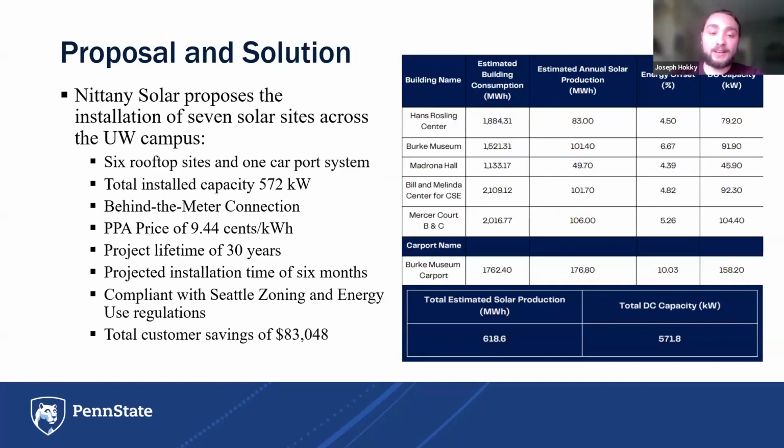After performing an extensive analysis of the campus and the needs of our client, we recommend installing 7 solar sites across the campus to offset building consumption and help the university achieve its sustainability goals. The proposed sites include 6 rooftop arrays and 1 carport system with a total installed capacity of 572 kilowatts.